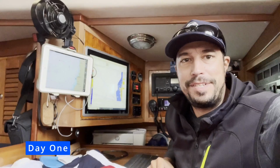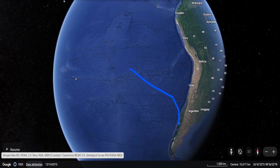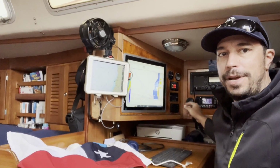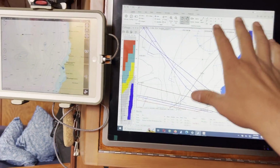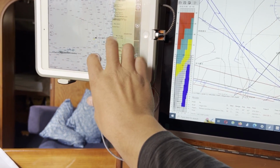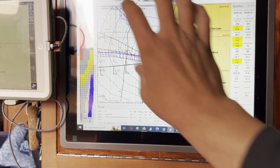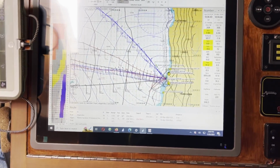As you guys can probably see from the movement, we are under sail. We have finally left Chile on our way to French Polynesia. Well, as you can see behind me, we've got our routing information set up. Okay, right here we've got our trusty expedition navigation computer. We also have our iPad up, and here on the iPad we're using charts from iSailor. It's definitely nice to have two different sets of charts up.